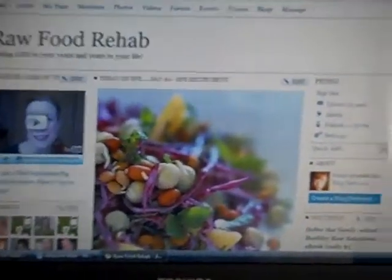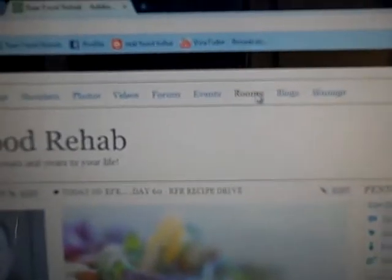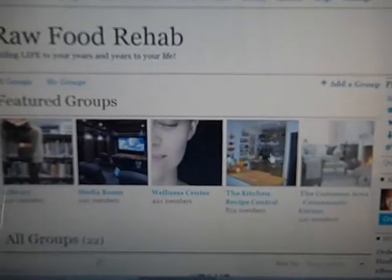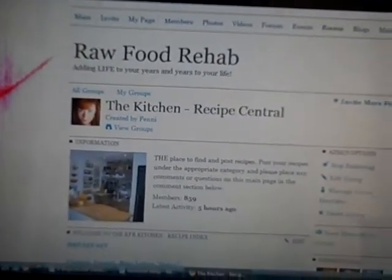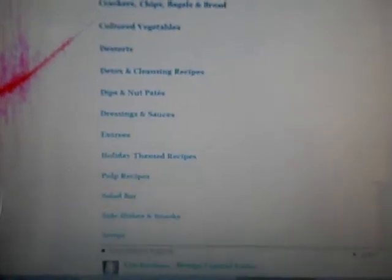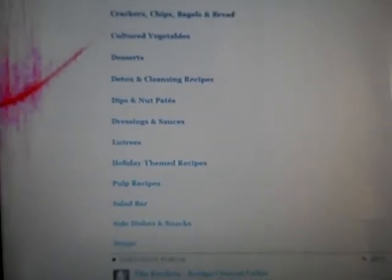First of all, here's our website. Let's go up to this top toolbar and click on Rooms. We've got about 20 or so rooms, the Raw Food Rehab Mansion. Clicking on that. My computer's being a little slow today. Okay, right here under the featured groups, the kitchen is just right here. Once you arrive at the Kitchen Recipe Central, you can just scroll down and you'll see all these blue headings. These are recipe tabs, and just about anything you would have a recipe for, you're going to find it, whether it's a salad, a side dish, an entree, or a dessert.